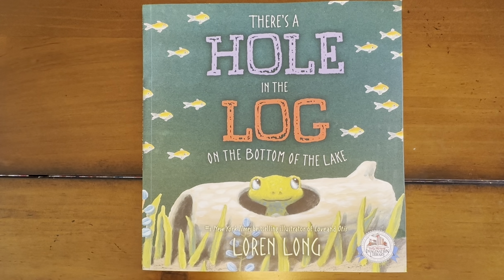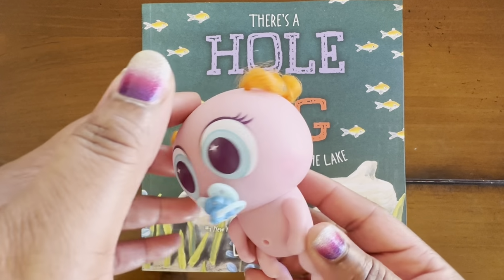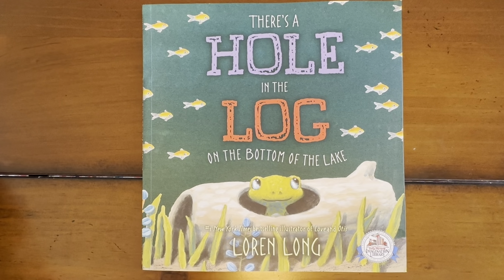So, get your favorite stuffed animal or doll, and I've got my little stroller baby. I had to look at her name, that I've named Lily. Climb into bed, fluff your pillow, pull your covers up, wiggle your body in nice and comfy, close your eyes, and let's get ready to go into the land of make-believe.